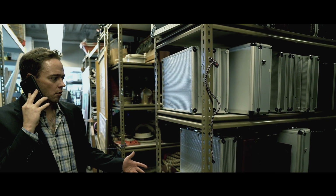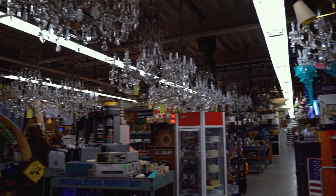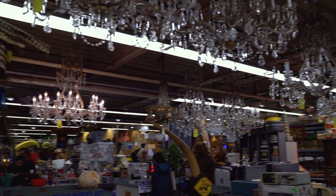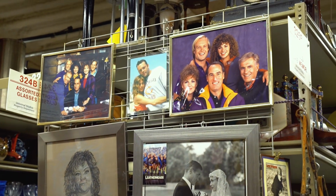Go for it. What's up guys, Stuart Edge here. Today I'm at the Universal Studios Hollywood Prop House, and this is exactly what you think it would be. It's a warehouse 3 stories high filled with props used in movies over the past few decades.